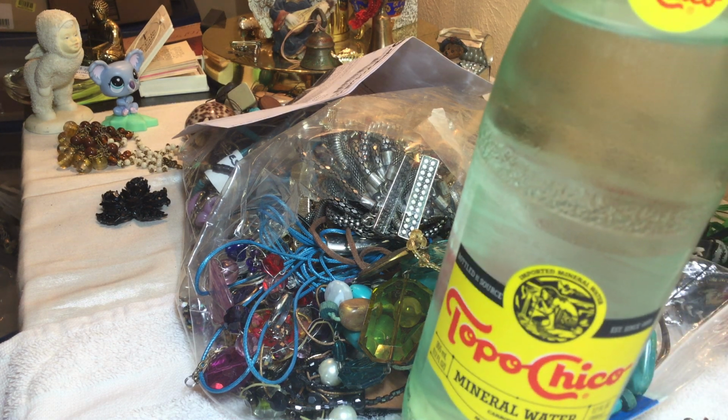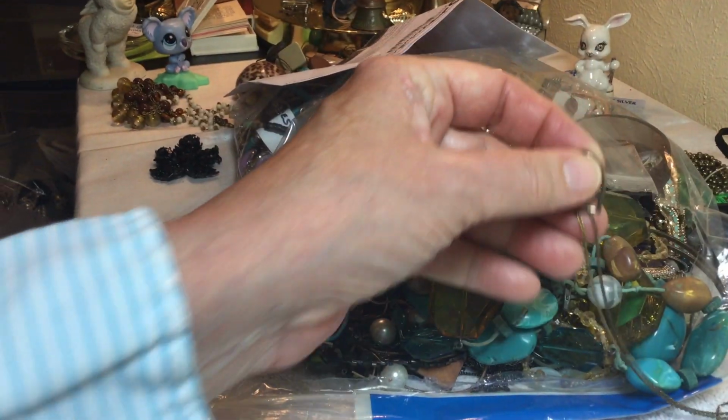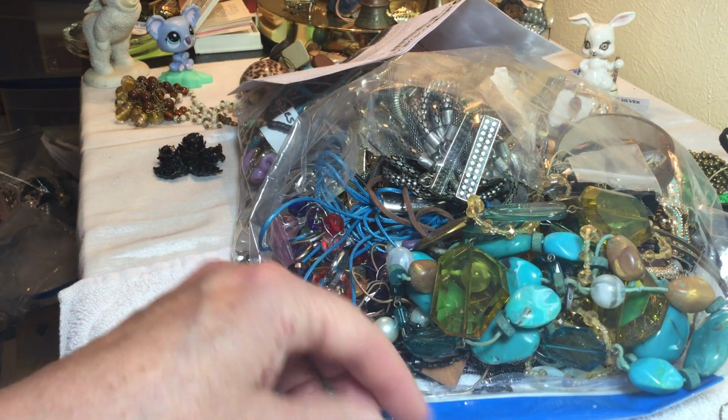I've already had my tea. I'm kind of winding down, but I wanted to come on and just look through a little bit of jewelry.